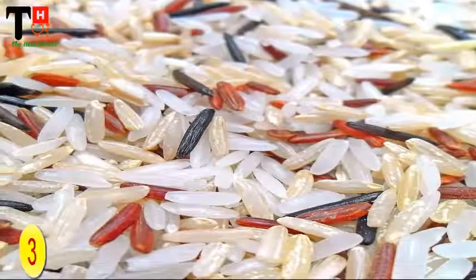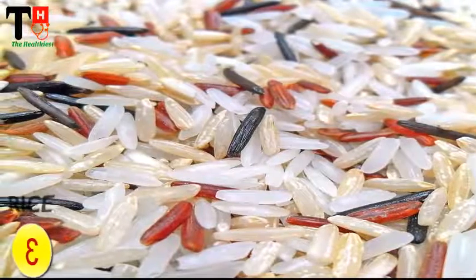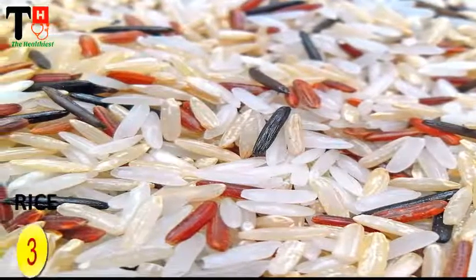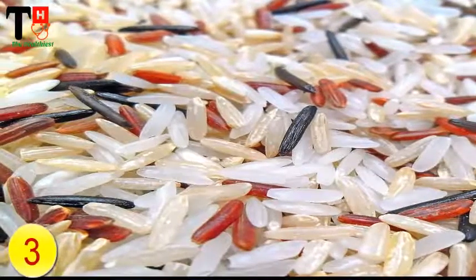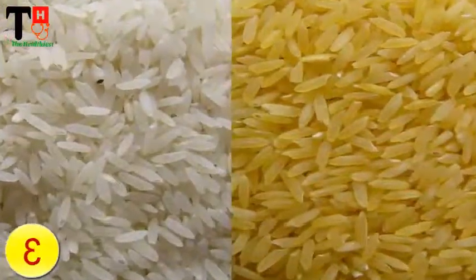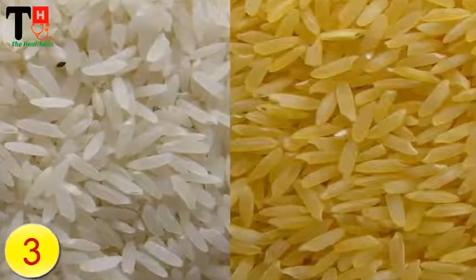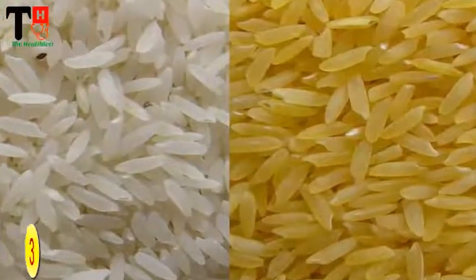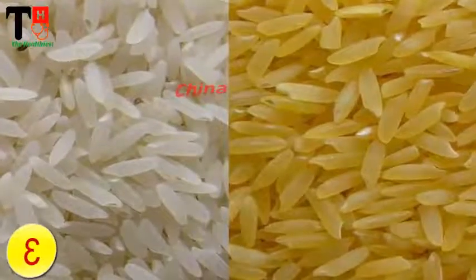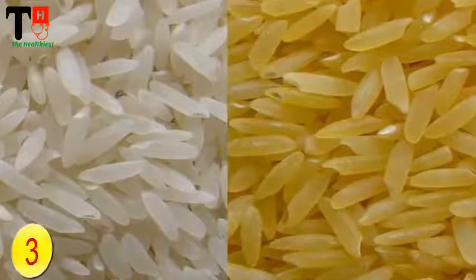Number 3 is rice. Rice is a very popular food that is eaten all over the world. It is important to know that rice is being experimented on to resist pests and other insects. The move to keep rice healthy for human consumption has contributed to its modification using genetic engineering methods. Studies reveal that China is ahead of every country in terms of using genetically modified organisms in rice.